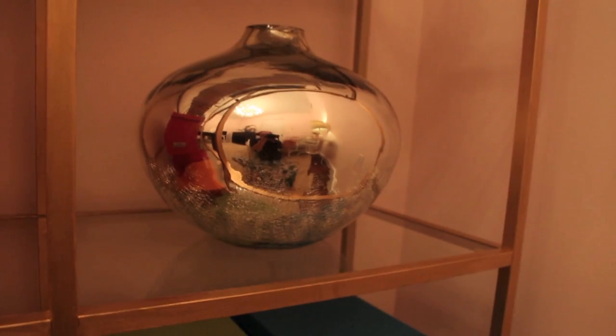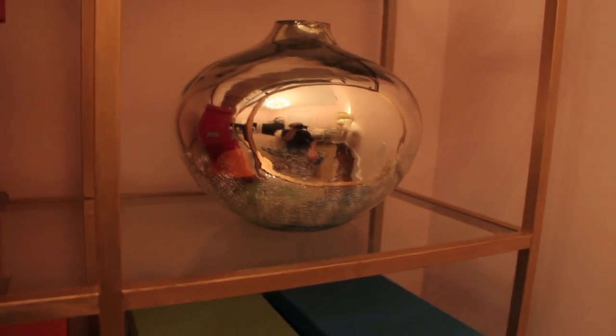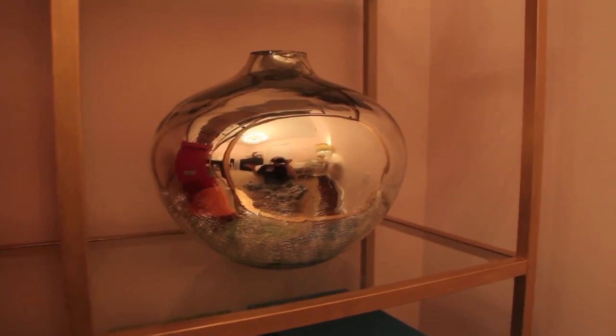And then right there, hello! This is a shattered bottom vase that my mom found the same time she found the other ones, which was at either Ross or Marshall's, I don't remember which one. Okay, and then we move on over to my desk.